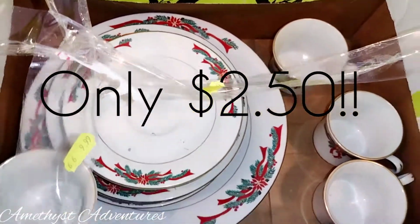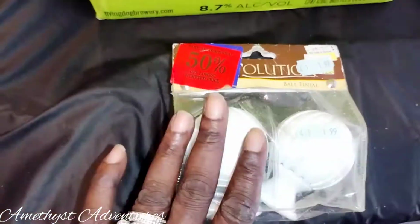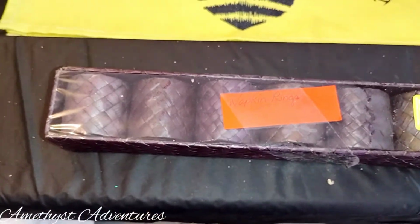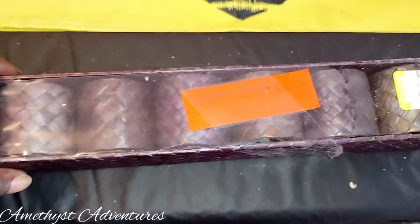And I'll put it up on the screen what the exact price was. $1.99 and 50% off that. So I got those for $1. These napkin rings, which I thought would be really nice for fall, the price on these was $1.99, no percent off, and these were from Goodwill.